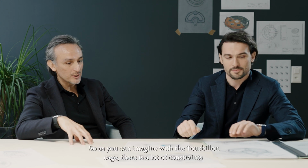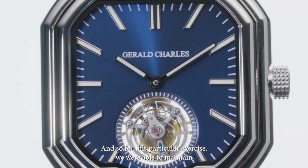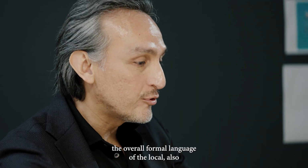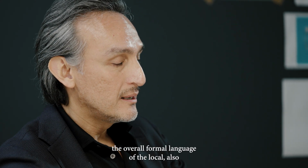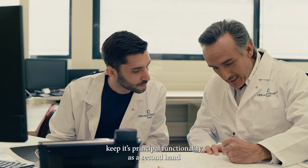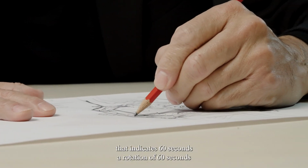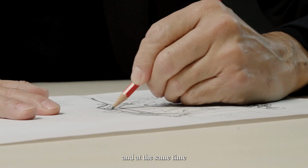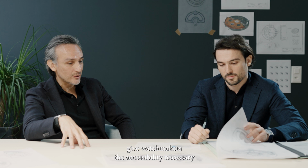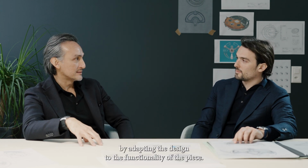Yes. So there, as you can imagine, with the tourbillon cage, there are a lot of constraints. And so for this particular exercise, we were able to maintain the overall formal language of the logo, also keep its principal functionality as a second hand that indicates 60 seconds, a rotation of 60 seconds, and at the same time give watchmakers the accessibility necessary by adapting the design to the functionality of the piece.